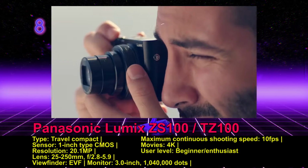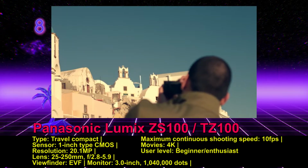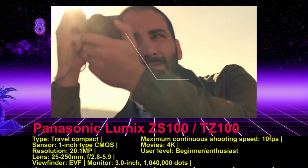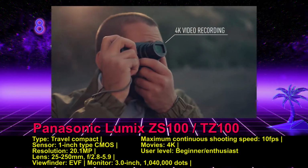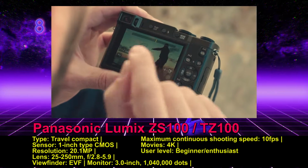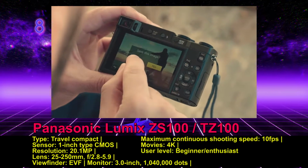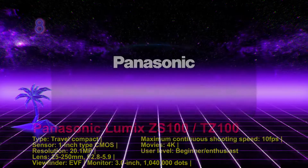But the zoom lens isn't quite so extensive. Still, you get an electronic viewfinder that makes it easier to compose images in bright sunny conditions, and in addition to 4K video recording, there's Panasonic's 4K photo mode to help capture 8-megapixel images of fleeting moments. It all adds up to be a powerful compact camera.